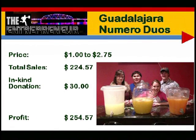Okay, let's take a look at that last number slide again then. Total sales, from what I was looking at, $224.57, and a $30 in-kind donation from Guadalajara Restaurant, cost of the burritos. What we're probably missing here would be any in-kind contributions of your team members if you had to buy some of the fruit. I'm guessing you had more than $5 worth of fruit in your drinks. Yes. So that would have been cash out of your own pocket that would also go into that in-kind donation. So your profit total really would go up if you did not reimburse yourselves for it. Otherwise, we would have to look at the accounting differently.